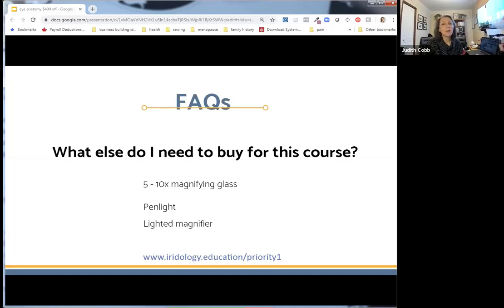What else do you need to buy for this course? A 5 to 10 power magnifying glass, a pen light and a lighted magnifier. Approximately a week or two before the class starts, I always go on to Amazon, find examples of the kinds of equipment that would be great, post it on the Facebook page, and then you can either get what I've recommended or you can go and check Walmart or Staples or Target or whatever to buy them there.